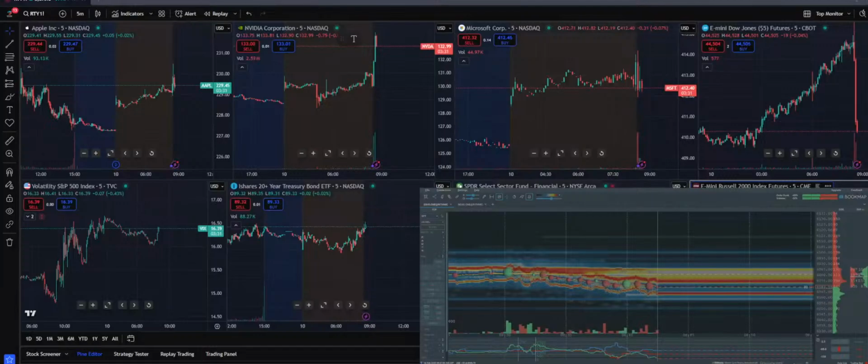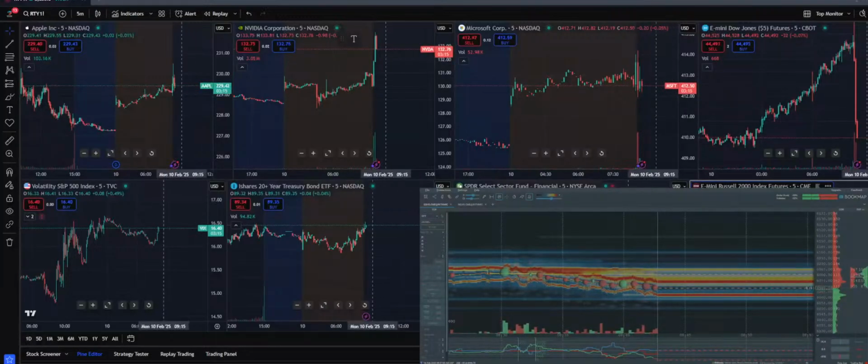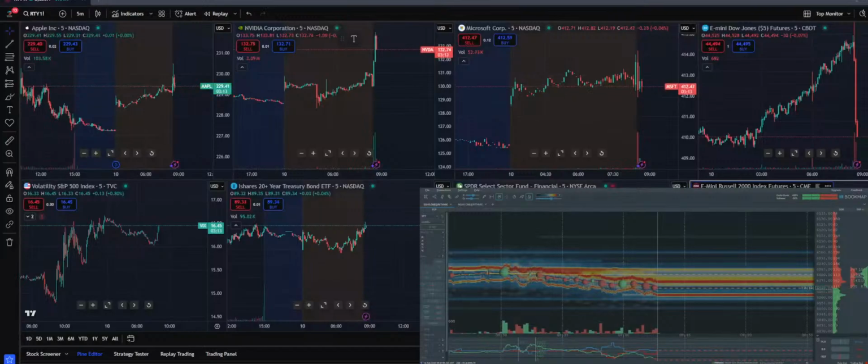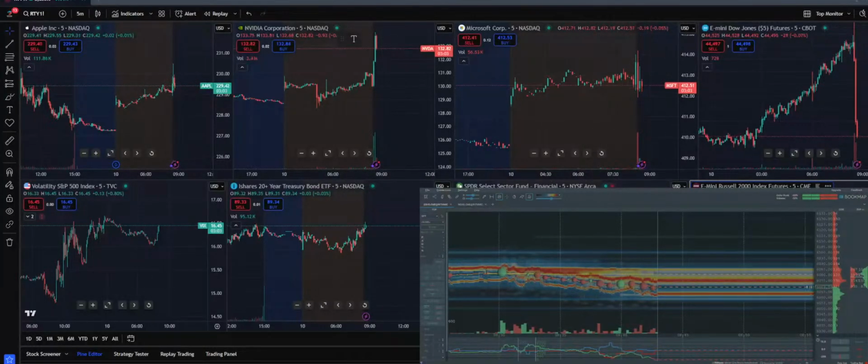What do we got? Still red, 60.69 dropping. NASDAQ hasn't moved an inch. There we go. There goes ES down. NASDAQ's not moving. XLF is getting creamed. The banks are getting roasted. ES is down 20 points since that pivot at 9 o'clock. Love it. Love it.